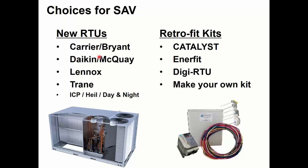I guess I could put Daikin/McQuay/Goodman. Those are all made. So these are the people that are making units. They might have other brands they use, but these are pretty much all the manufacturers.